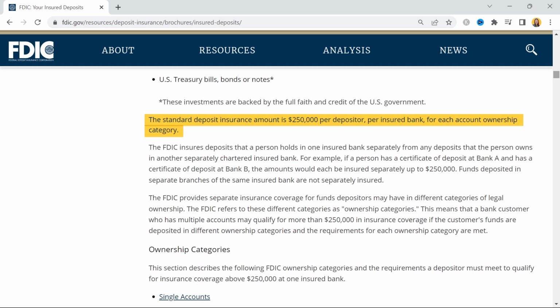Now, it seems that there are quite a few questions around this account ownership category element of FDIC insurance. So, I'll be covering that in greater detail later on in this video, as well as some possible ways you can use the different account ownership categories to increase your FDIC coverage within the same financial institution. But first, let's start with what FDIC insurance does cover.